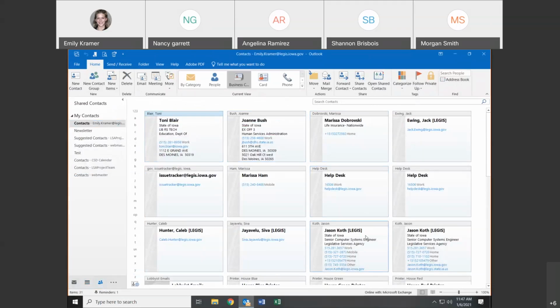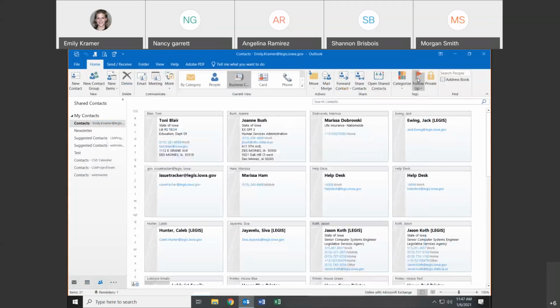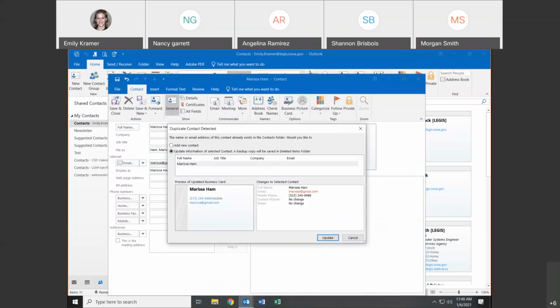Let me see who else here I can show. And yeah, as I said, the rest is pretty much the same. It will prompt you if you have somebody in your contacts that already has that name. So for example, if I type in Marissa Ham, who's already in my contacts, and I give her a new email, and I say save and close, it is going to tell you that you already have a contact in your contact list with that name.